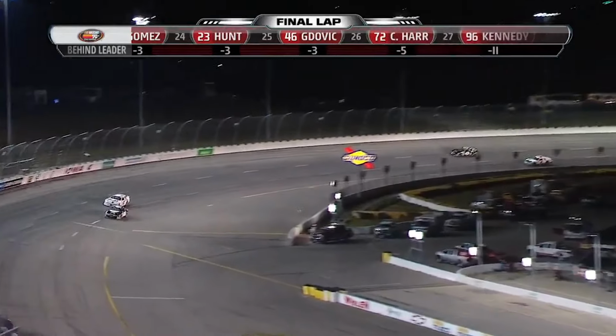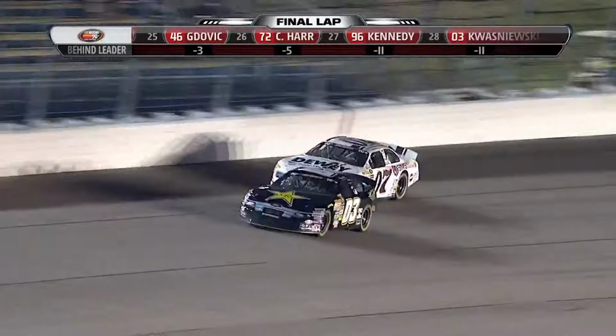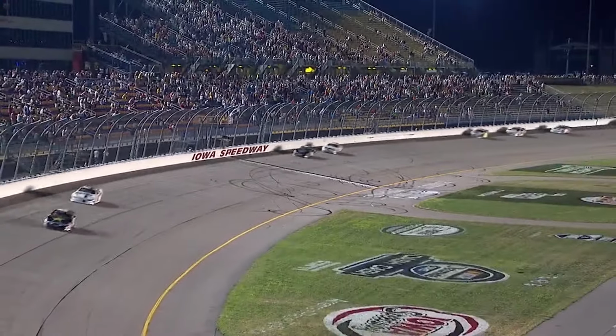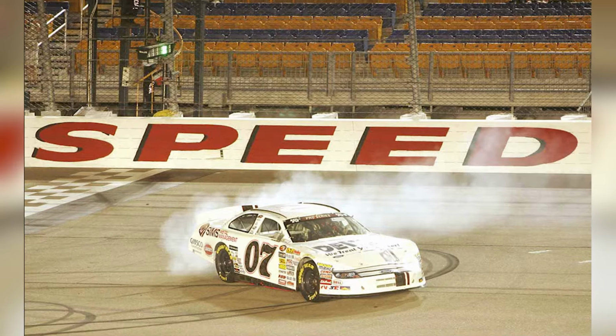And then you go to Iowa with that car and won that race, too. Really should have won the championship that year. Some shenanigans, some different stuff went on, but that car right there is the car that made your career, so I would give you that one.